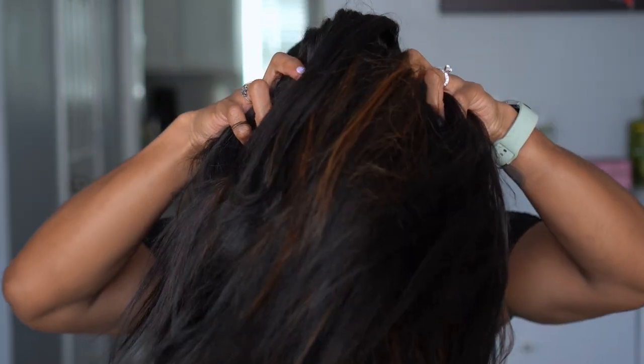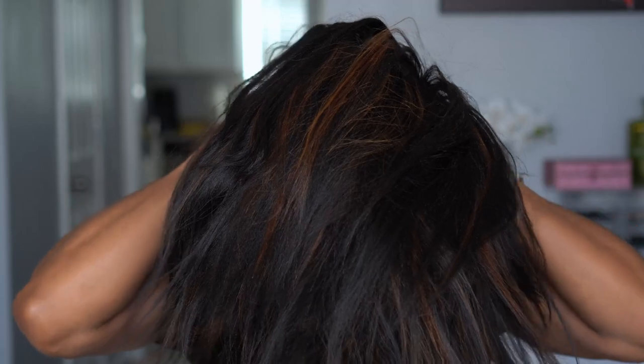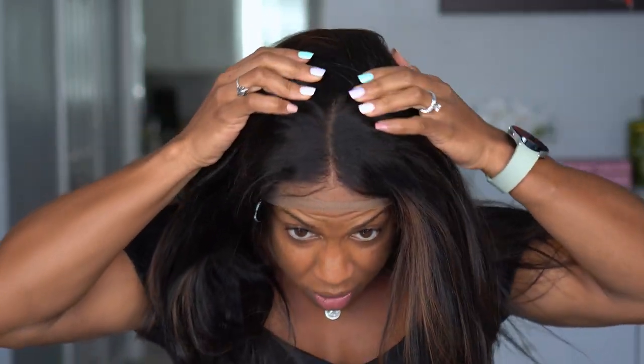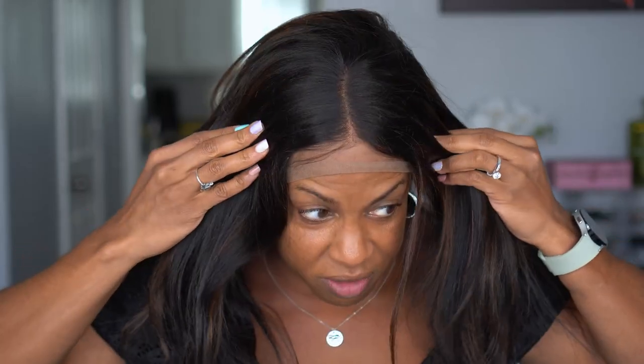Like I said, I did order the bigger wig cap, so hopefully, I don't think I've ordered any other wigs that had a big cap, so I don't know if I'm gonna have too much space or not enough space. I will say right off the bat, I wish I would have gotten 13 by 6. This is long for 14 inches, but look at how pretty.